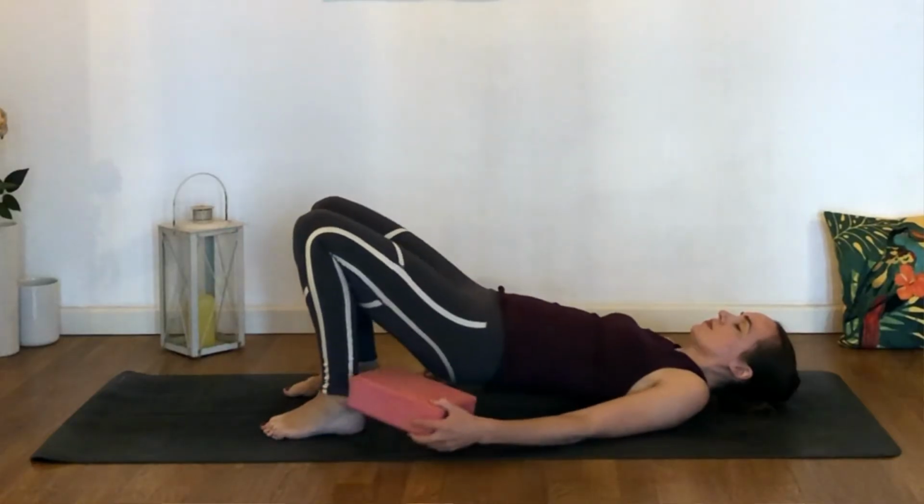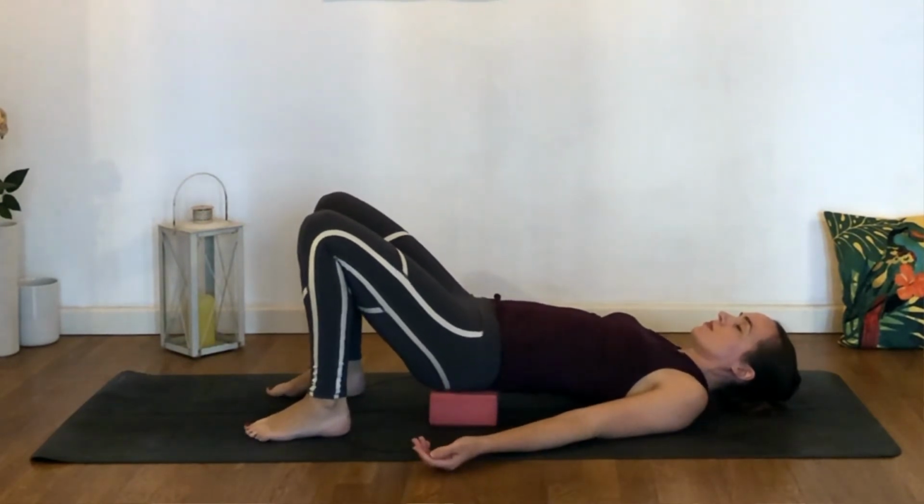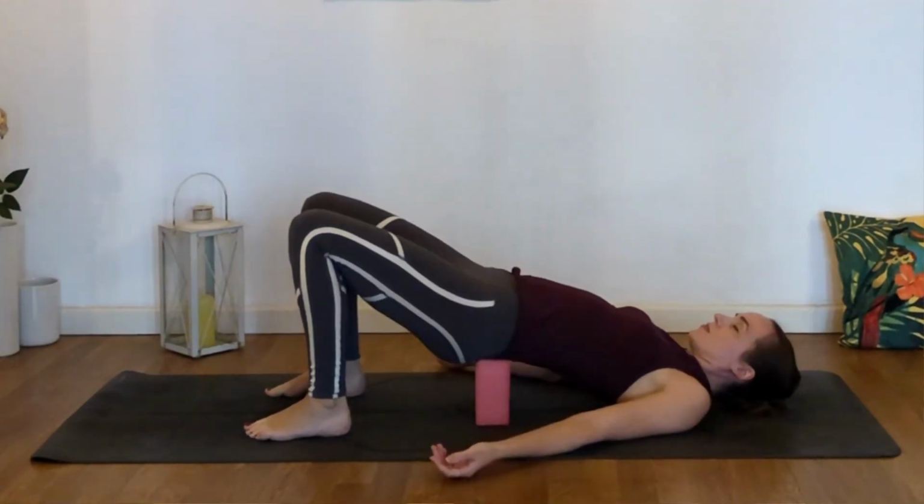And for those days where bridge pose might be a little bit too intense for us all on its own, we can modify by doing a supported bridge instead, with a yoga block under the hips, maybe experimenting with it at different height settings, and just letting our body settle into it and rest.